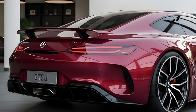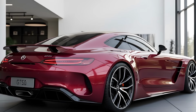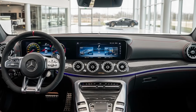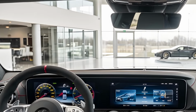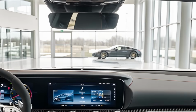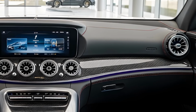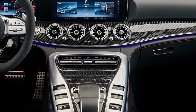You've got real-time performance data, customizable themes, and AMG Track Pace, which lets you record lap times, G-forces, and even tire temperatures right from the dash. The steering wheel is a masterpiece, flat-bottomed, Alcantara-wrapped, and loaded with tactile buttons that control everything from drive modes to exhaust valves. The paddles behind it are made of brushed aluminum, perfectly weighted for quick, satisfying shifts. The air vents resemble jet turbines, glowing subtly in whatever ambient lighting color you choose. And yes, you can pick from 64 of them.